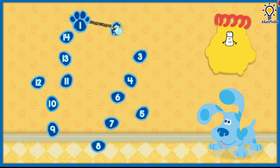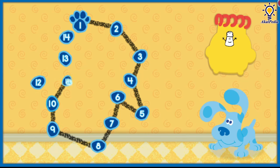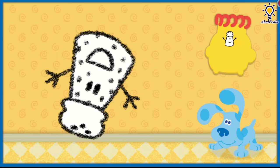One, two, you sure are smart. Three, four, great counting. Five, you sure are smart. Six, seven, eight, way to go. Nine, all right. 10, 11, 12, 13, great work. 14. This clue looks like our first clue, but upside down. What do you think it is? Hey, it's Mrs. Pepper. Let's draw her in our handy-dandy notebook.